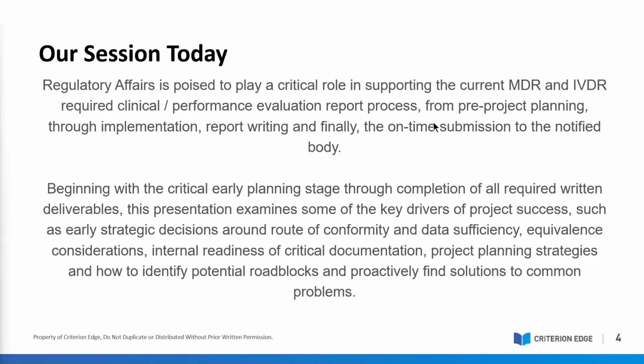So this presentation examines some of the key drivers of project success, such as early strategic decisions around the route of conformity, data sufficiency, equivalence considerations, internal readiness of critical documentation, project planning strategies, and finally, how to identify potential roadblocks and proactively find solutions to common problems. And I want to mention here that the content in this presentation today really does apply both to the medical device and the IVD industries. But just for the ease of speaking, I will adopt the convention of using clinical evaluation report or CER, but know that for my IVD colleagues out there, our comments today apply to both.